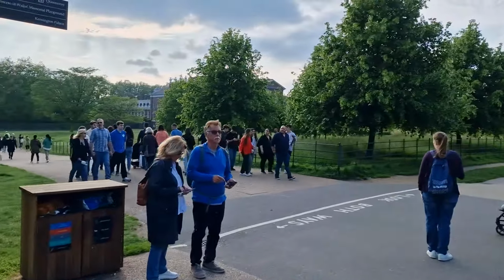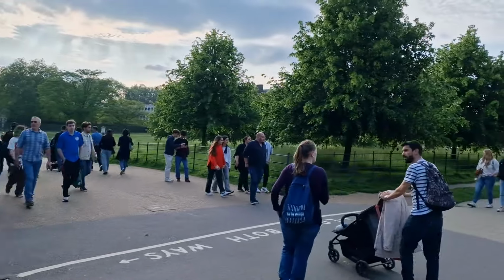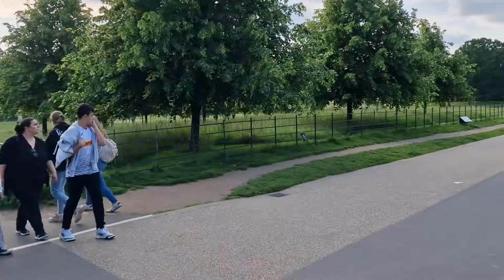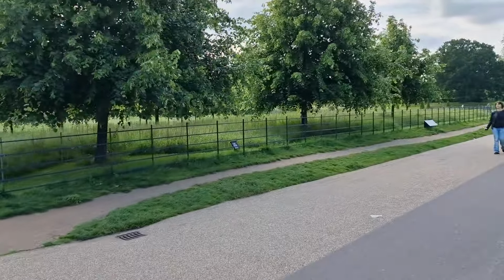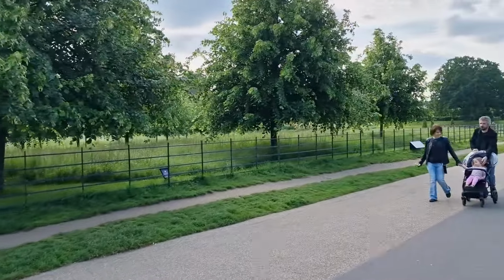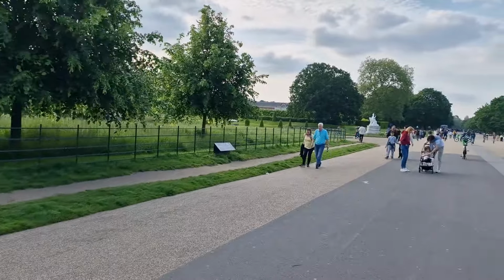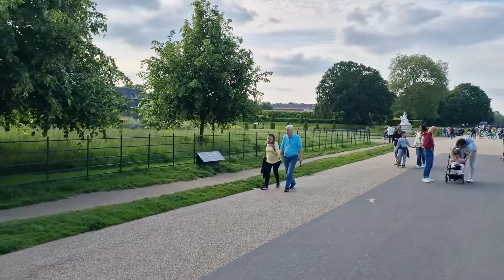As we go across, these are the gardens of Kensington Palace, and you've got the wild meadow. It's good to see. They kept all this area wild with wildflowers, etc. And there's benches in the middle, so they cut little footpaths so you can get to the benches in the middle. And this is rather lovely.